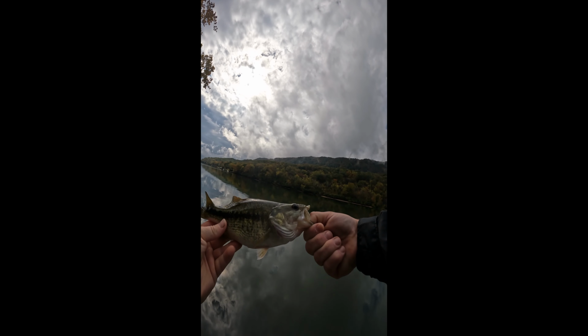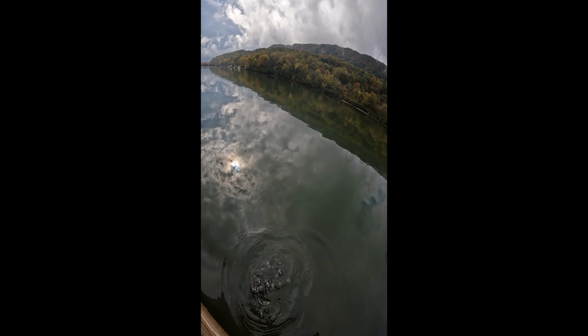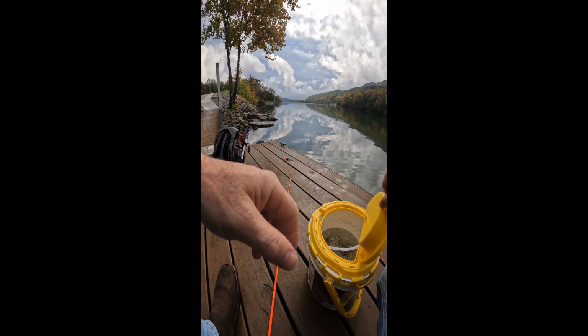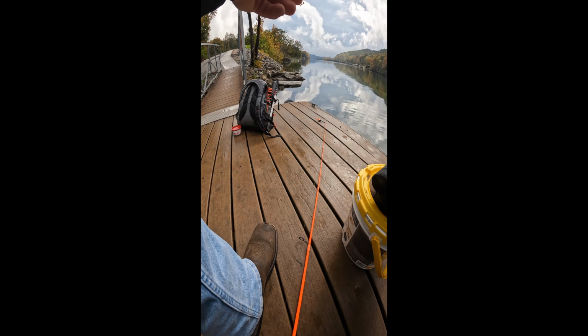All right. Get this guy back in the water, y'all. Good little fish. All right, there he goes. That's number 2. That's 2 in about 10 minutes. Just from what I know, from fishing at that one time, this is a good spot.